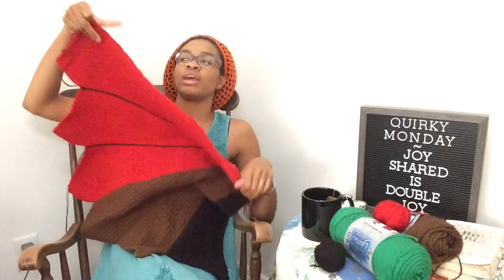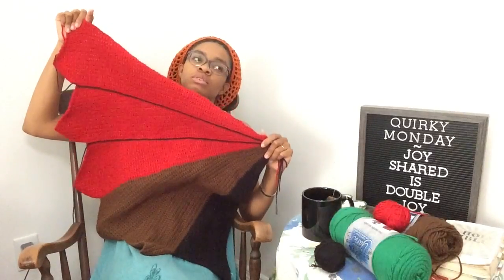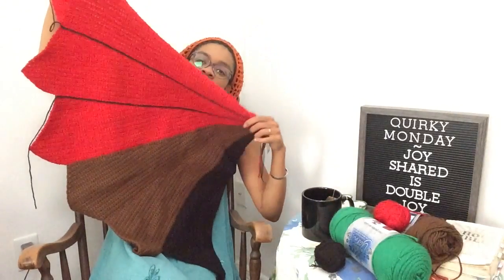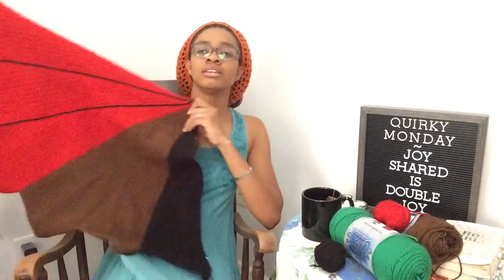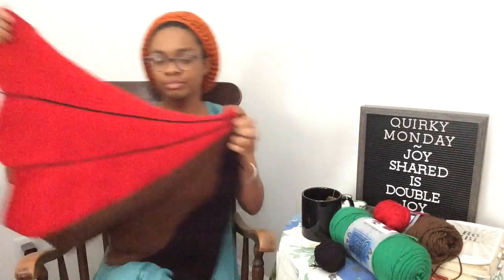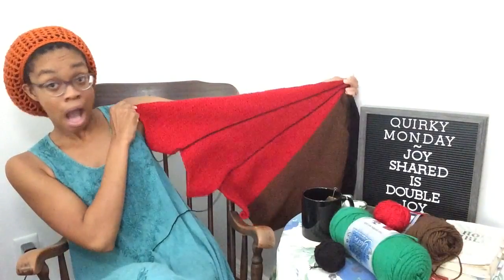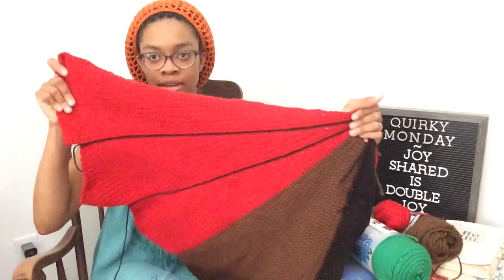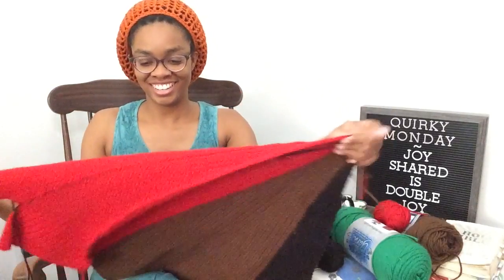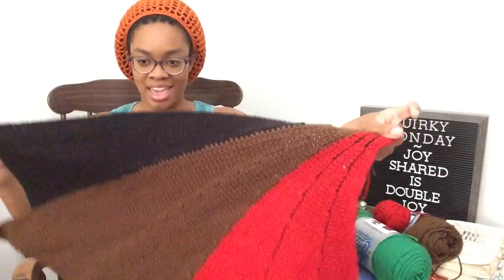So the only thing that I really want to think about is what kind of edge treatment I'm going to do. I guess I could put a row of single crochet along this edge and then along the green edge on the other side. Not sure. But look how big this thing is. Oh, how about I show you on the arm that you can see? Look at that, that's my arm. It's gonna be huge. And it's not even washed and blocked yet. I can still stretch it, so it's gonna be bigger. And I'm definitely gonna put it through the wash so that the acrylic yarn relaxes. And yeah.